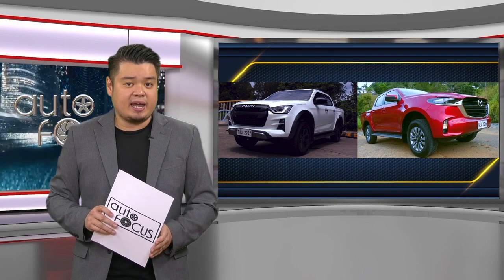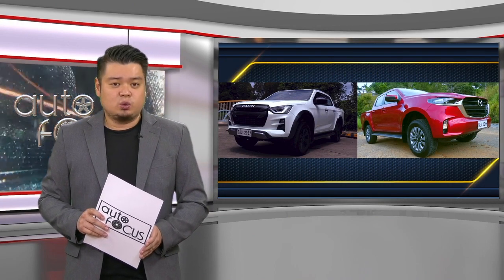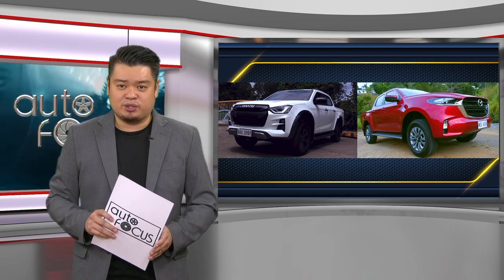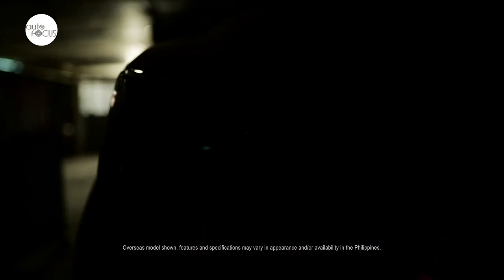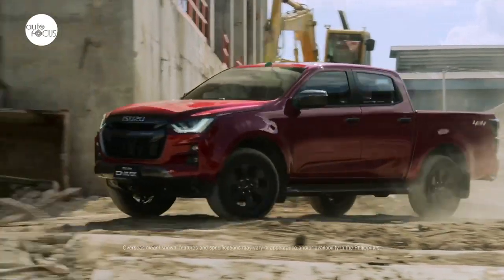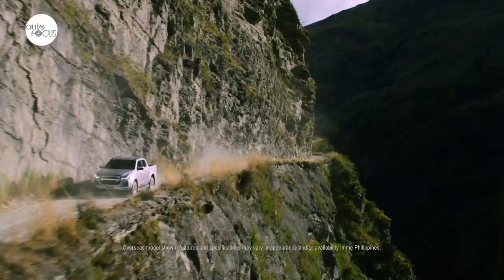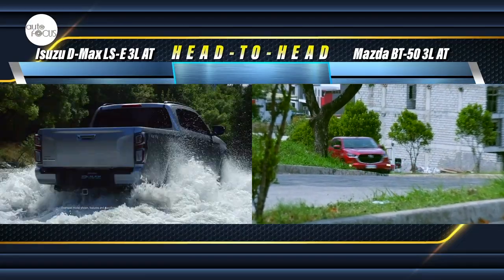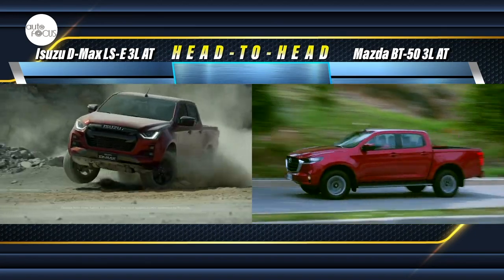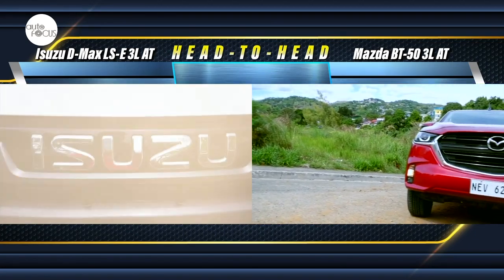This head-to-head pits two Japanese brand pickups in the higher end of the market, the Isuzu D-Max LSE 3-liter against the Mazda BT-50 3-liter automatic transmission in a spec-to-spec comparison. Pickup truck buyers are now spoiled for choice. Whether they acquire pickups for utility or recreation, or both, they are no longer limited in their options. It should be a good idea for those in the market for pickup trucks to check out the Isuzu D-Max LSE 3L and the Mazda BT-50 3L AT.